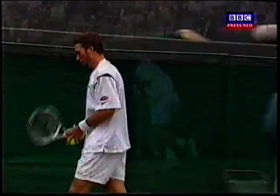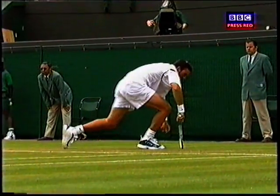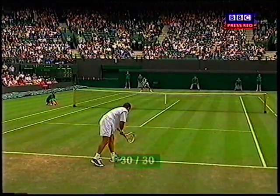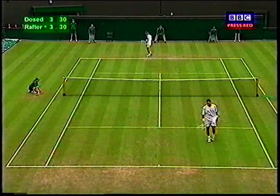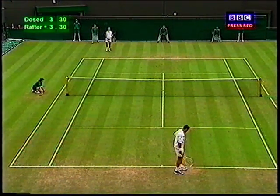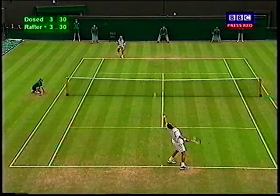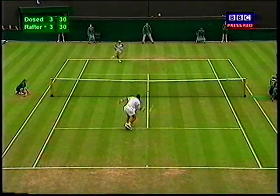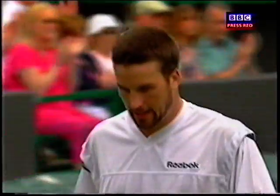Well, Dosedel wrong-foots Rafter here. As you can see, the grass court is still a little damp and slippery. Well played. It's a decent return. Rafter had to work hard.